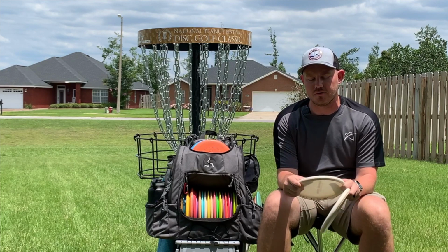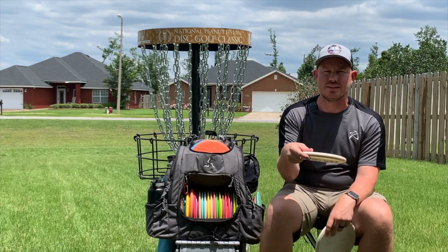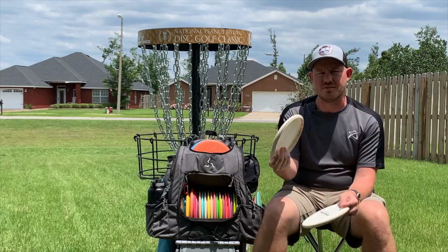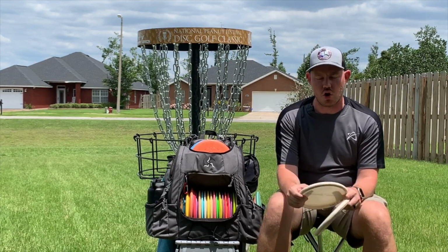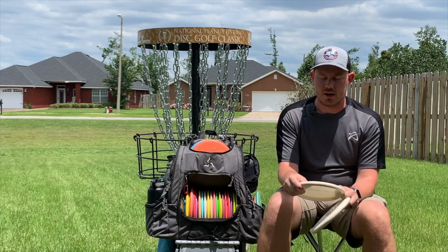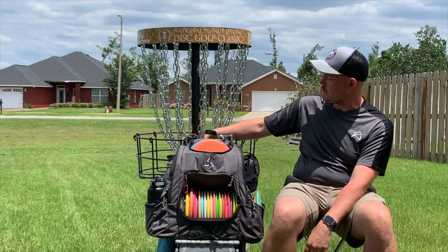And these have been in my bag for about 6 months. They're just beat in, they're nice, soft, and that 300 plastic gives me a lot of confidence that when it hits the chains, it's gonna stick and not spit out in a way that some of your premium plastic or your harder soft plastics do. And I've been very happy with just the tack and the feel of these 300.